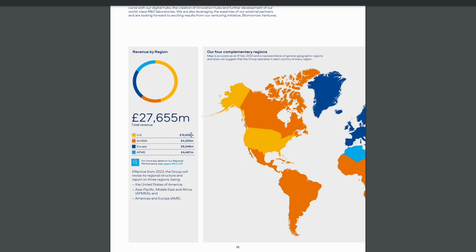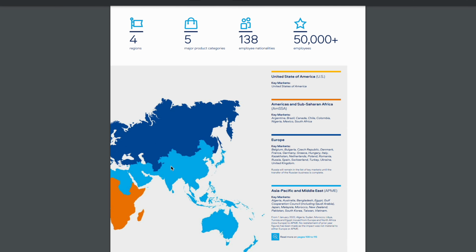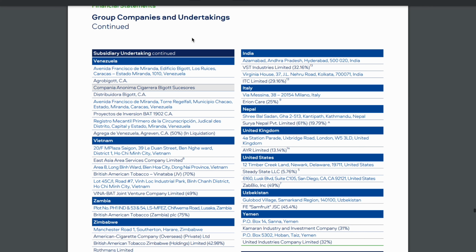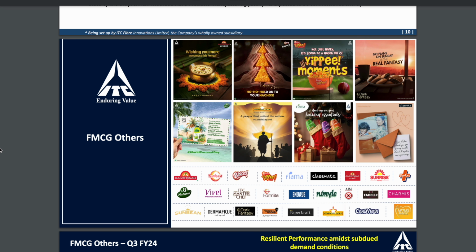And while they make most of their sales in the US, they also have a significant presence in the rest of America, in Europe, and in Asia, other than China. Well, that market is completely owned by a state owned company. One last very important thing to note is that British American Tobacco owns almost 30% of this company in India, ITC Limited. So, what is ITC?